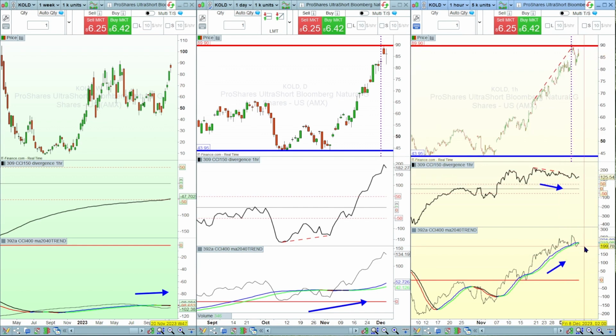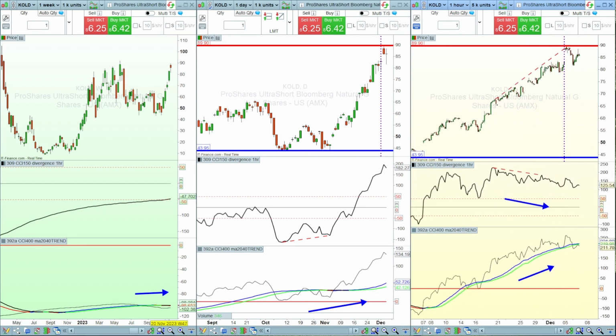You'll notice also the CCI 400 has broken to the downside below its moving average. And if that moving average starts turning red, like it did back here, then we might see more of a retrace to the downside. Let me just draw a Fibonacci on that one, I'll take it to that recent low. You can see it's just barely touching that 23%, between that 23-38% level. So if it does fall back, that's our short-term target. And again, we've always got to look out for that 61%, which we're currently hitting.